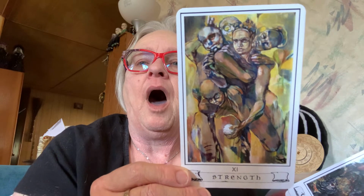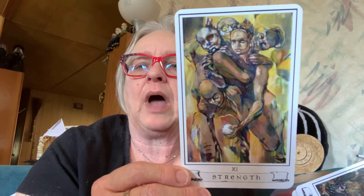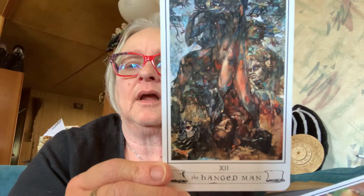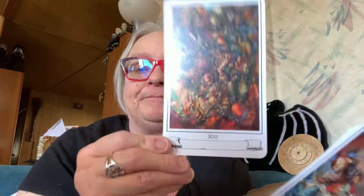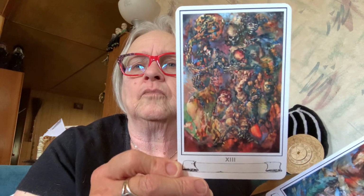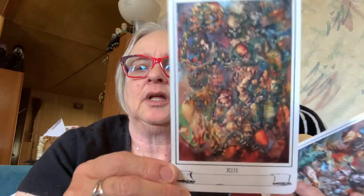Wow. That is a strength card, peeps. Wow. What do we got for? Oof. So obviously, speaking of strength, it is in the Marseille style, which is strength is 11 and justice is 8. Ooh. There isn't even a title on this card. Wow.